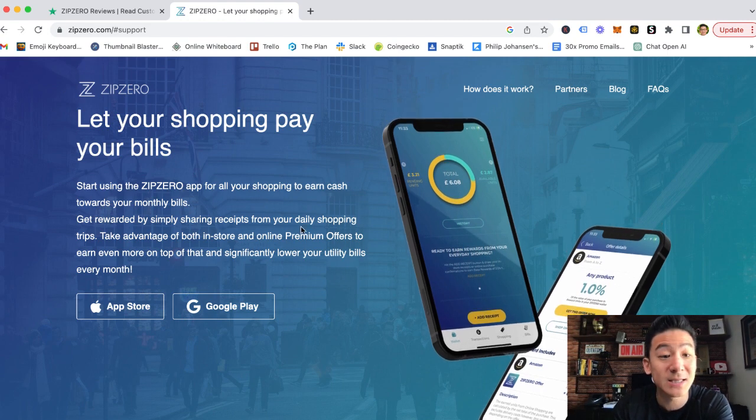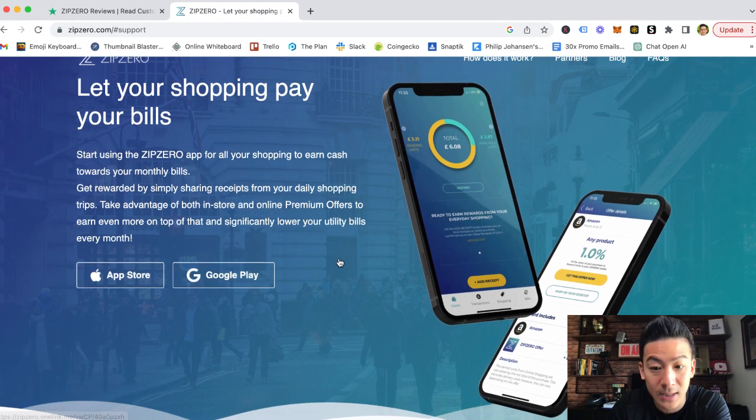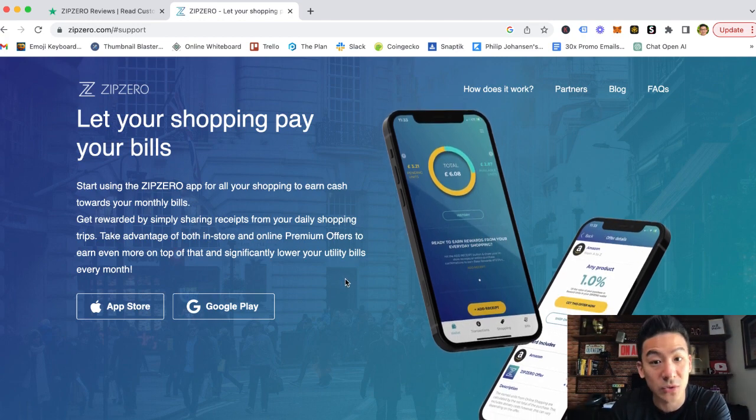So ZipZero is a UK-based shopping app. It's a very cool little app. You can download it on the App Store or Google Play. It's mainly for people based in the UK. Unfortunately, if you're in other countries, it's not available to you currently.